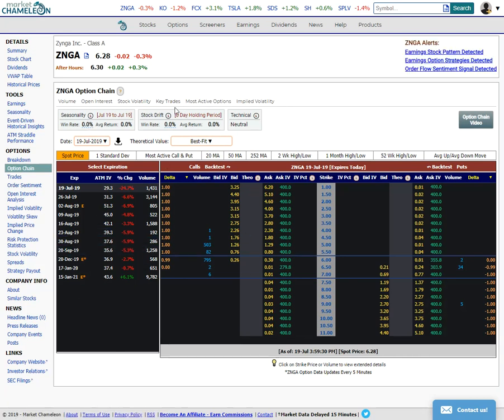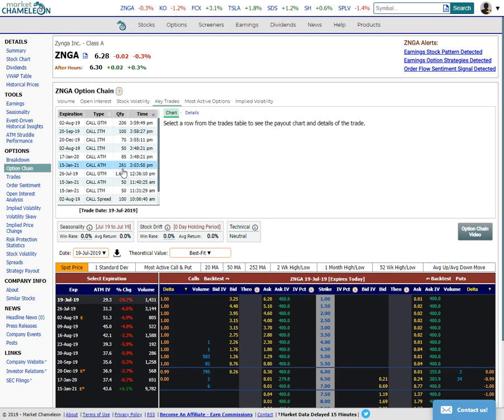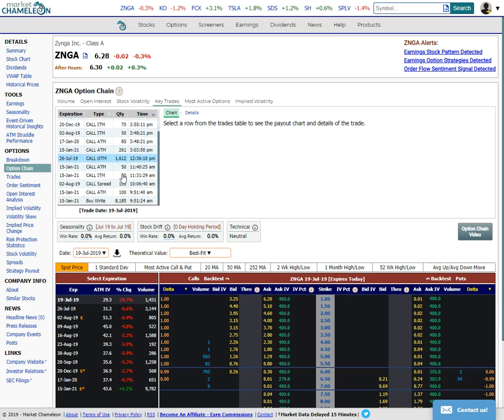Here's the options chain, and up here is this key trades tab, and I think this is a good way to see what some of the big trades are. You can see here's a pretty big out of the money call trade, but here is what we're looking for. This is an 8,000 lot, almost half the volume, done in this one trade. So this is probably a covered call, and what's interesting, it's done all the way out to January 2021, January 15th of 2021, so a year and a half from now. So that's obviously a long time to hold a trade. So let's take a closer look at it.